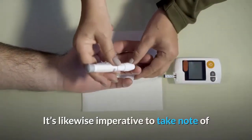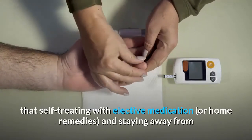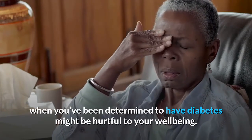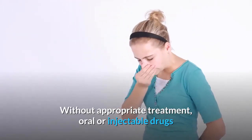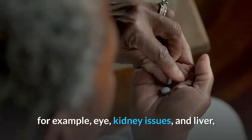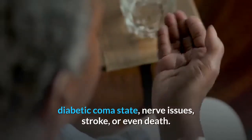It's likewise imperative to take note that self-treating with alternative medication, or home remedies, and staying away from or deferring standard care when you've been diagnosed with diabetes might be harmful to your well-being. Without appropriate treatment, oral or injectable drugs and regular glucose testing, diabetes may advance to real complications, for example, eye, kidney issues, and liver, diabetic coma state, nerve issues, stroke, or even death.